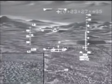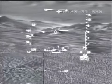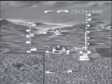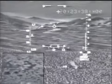He identifies the target as a tank. The targeting pod tracker stays locked on, even though the vehicle makes a sudden 180-degree turn. After the attack, the pilot turns away and leaves the target area at low altitude.